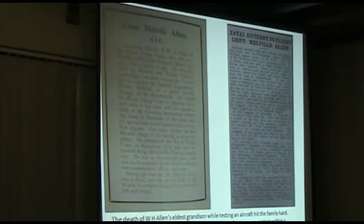Now, the person I showed you in that field, when they were in the uniform, the only one that wasn't looking at the plans was Melville Allen, who was W.H. Allen's grandson. And he died tragically in a flying accident, actually in a plane that was testing one of Allen's engines.